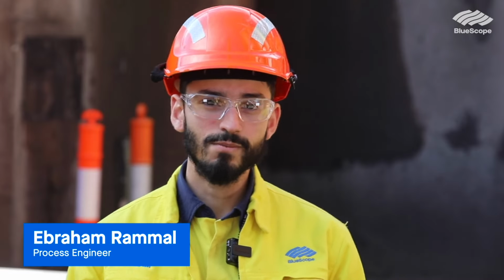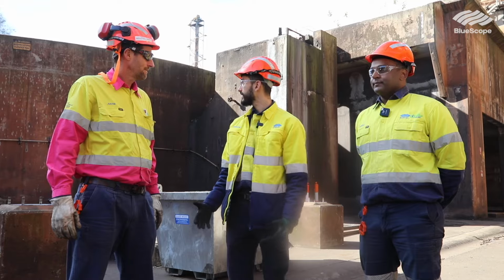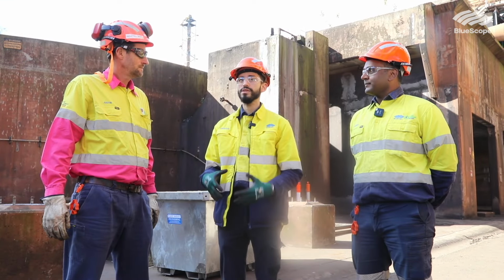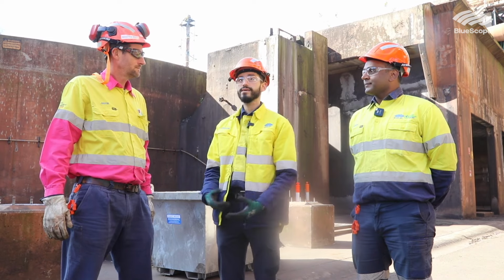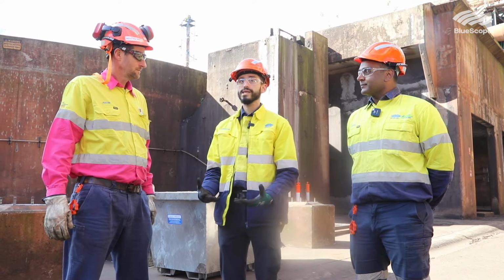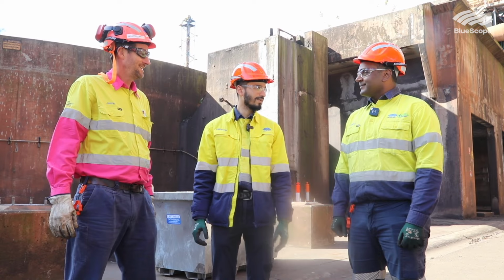So the effluent treatment plant is a crucial part of the blast furnace process. It's used to recirculate water within the gas cleaning area. So basically we have an aeration tank, clarifier and cooling tower. These unit operations are very important to allow for clean, reusable water within the process. Neeraj, can you tell us about the challenges within the process?